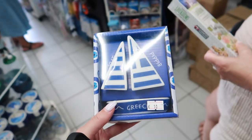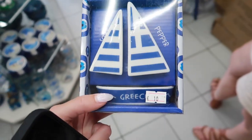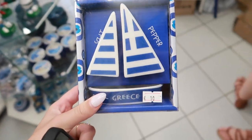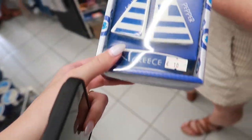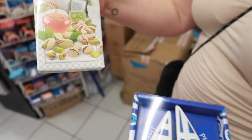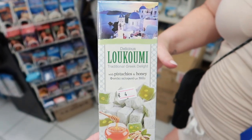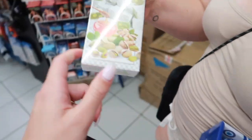Just get those finding presents. Oh, great. Yeah, you already got a set of those. Oh, yeah, true. This is for grandma. What is this? This is pistachio delight, like Turkish delight. Is this for you? It's for dad. Well, it's for both of us. Okay.